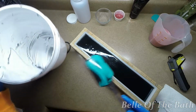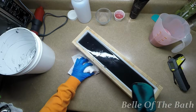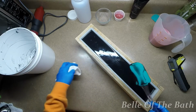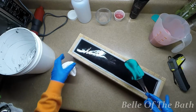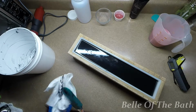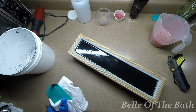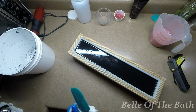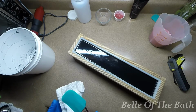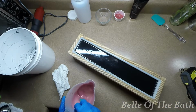Alright, so that's our black in there. Clean up my mess. Got a little bit of drips here. Alright, so I'm actually gonna wipe this off. And now this fragrance, oh, that comes apart too. And this fragrance, like I said, it does discolor. So I'm going to try my best to, I hope this pink is thick enough to where the fragrance won't interfere with the color of this.